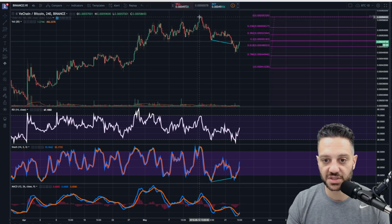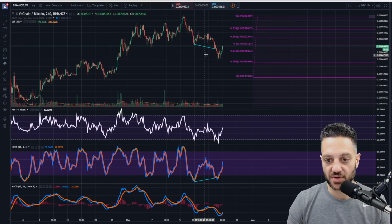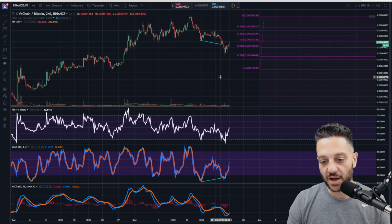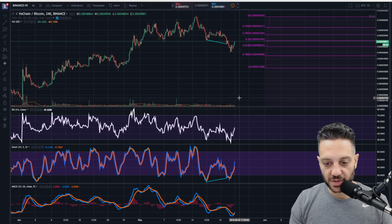And what the bullish divergence tells us in a downtrend, as you see here, VeChain is coming down from these highs, is that the bears are exhausted and that a reversal from a downward trend back to an upward trend is on the horizon, right? And this is obviously based on volume. It is volume contingent, right?